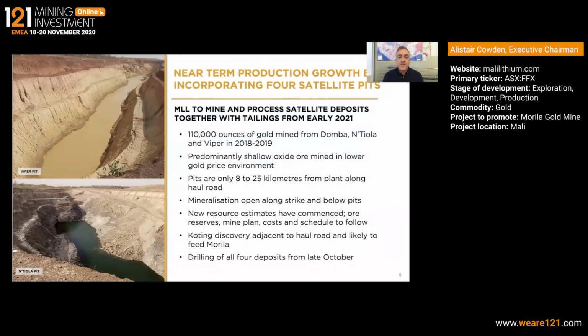Now, the satellite pits you can see there, they're quite important. I call them a bridge to the main Morila pit. We've got the tailings. We bring in these satellite pits. There's 3 that have already been mined. They did over 100,000 ounces. 2 of those were actually found by this company and sold to Randgold in the past. You can see they're quite small.